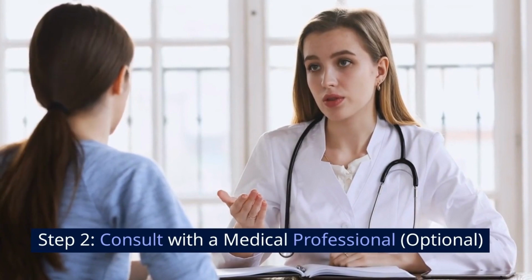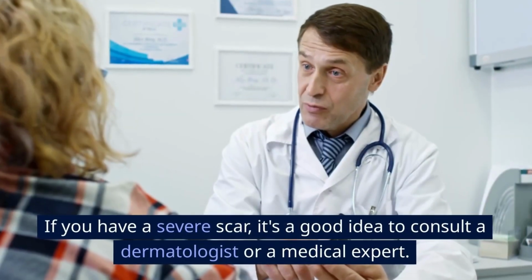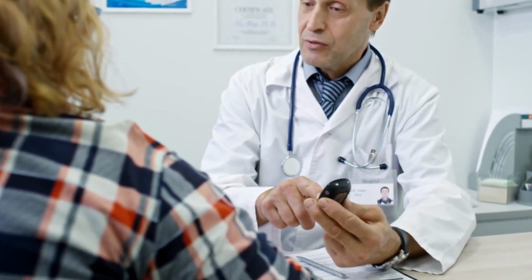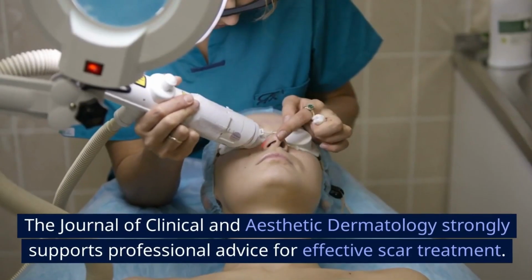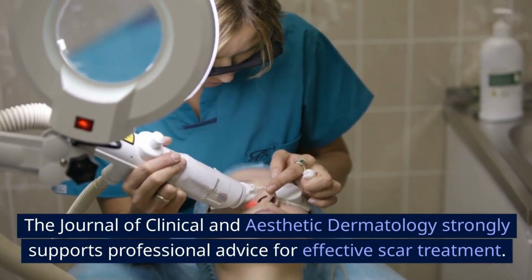Step 2. Consult with a medical professional, optional. If you have a severe scar, it's a good idea to consult a dermatologist or a medical expert. They may recommend treatments like laser therapy, dermabrasion, or even surgery. The Journal of Clinical and Aesthetic Dermatology strongly supports professional advice for effective scar treatment.